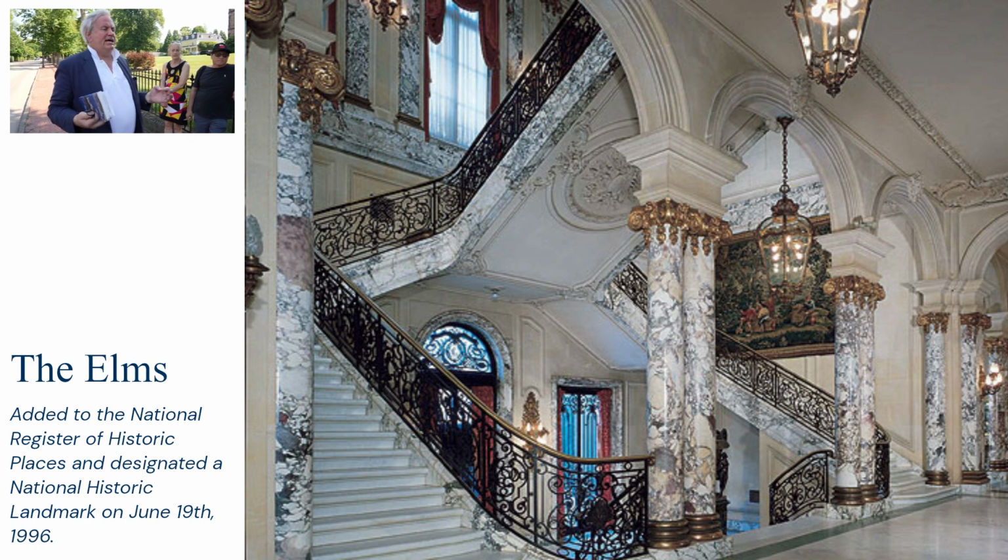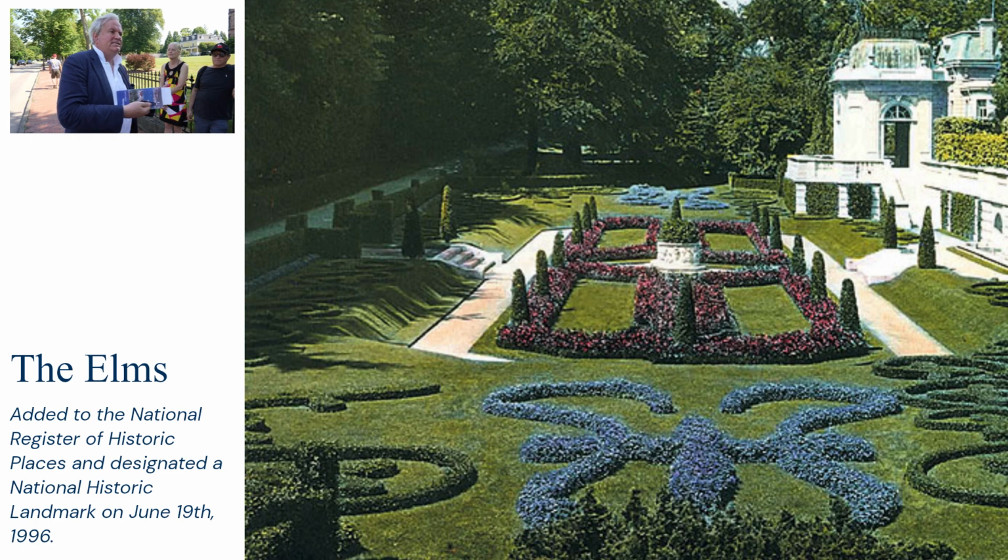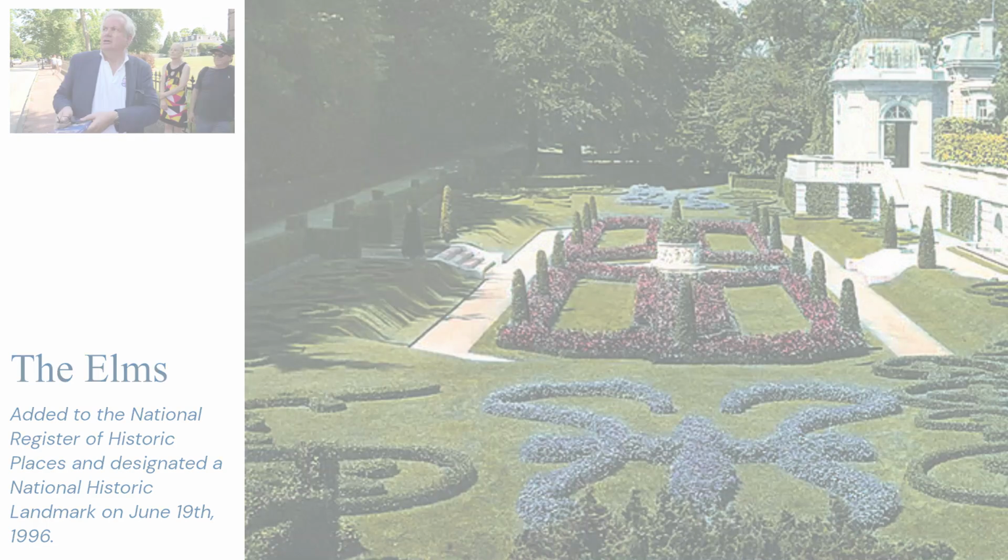And architectural excellence wasn't measured by creativity, but more by connoisseurship. How well could you copy a European example and then make that work for the owners?